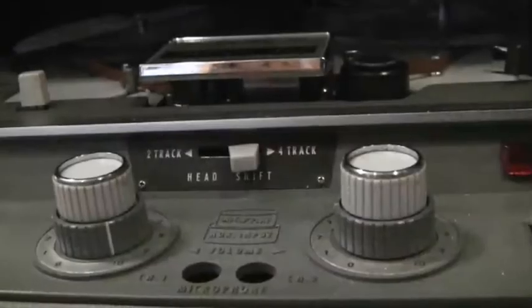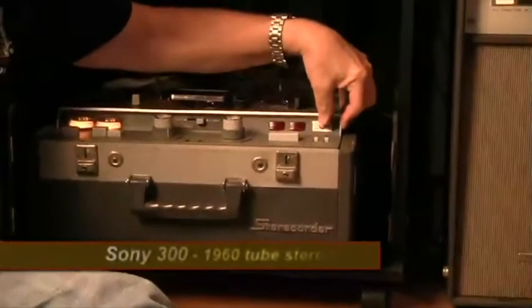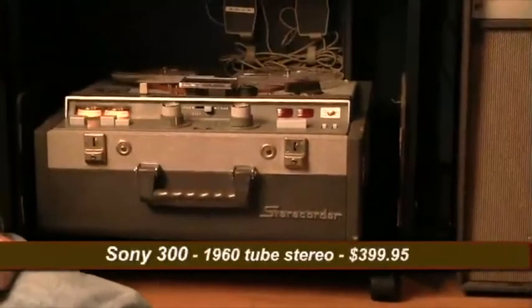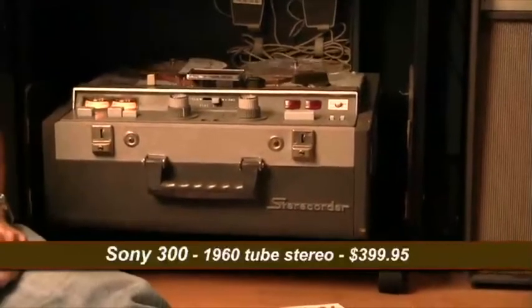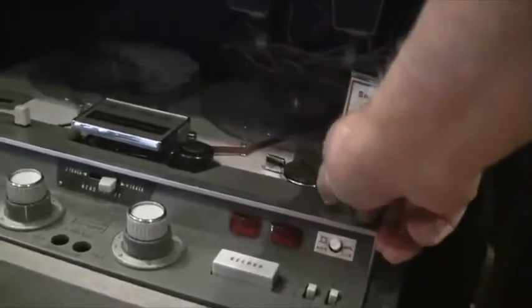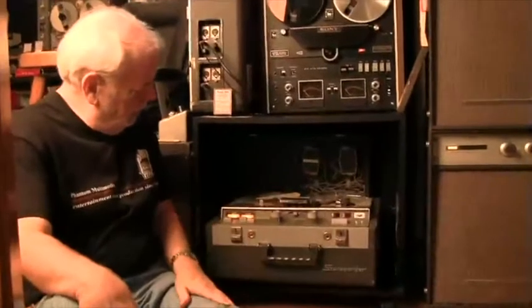It had a very good metering system. It also was a 4-track and 2-track. It had some limited control in your bias. Its system playback was internal. You can see in the back the microphones that Sony sent with this unit originally, which the Alpine Band did use at that time. They sounded okay.